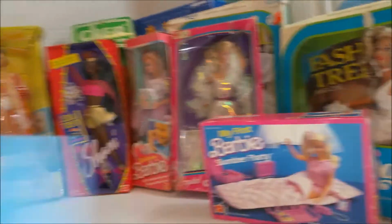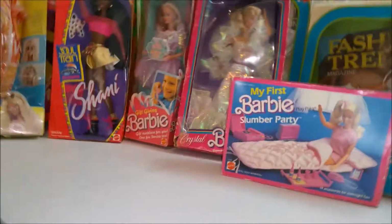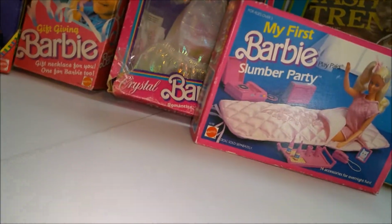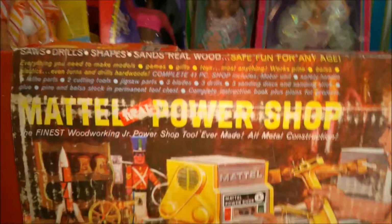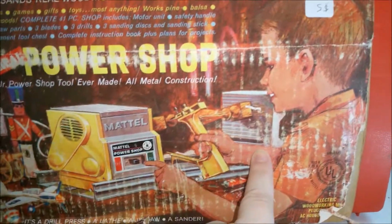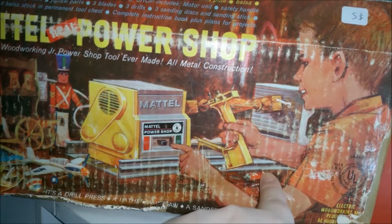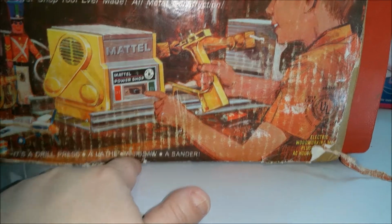And then on to the doll stuff. Actually, let me show you one more thing before we get into the dolls. This is the Mattel Power Shop. Yes, this is power tools for kids from the 60s or the early 70s.